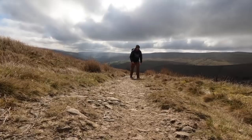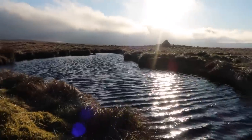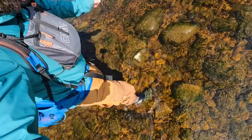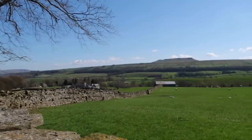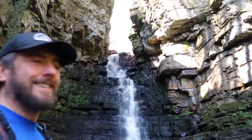Herriot Way is a 52-mile circular route through some of the most beautiful scenery the UK has to offer. Join me as I navigate the rolling hills, rivers, towns and valleys of the quaint and spectacular Yorkshire Dales.